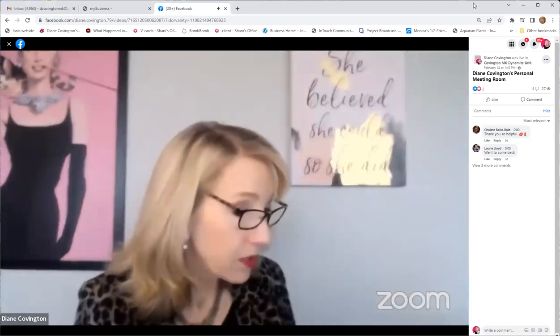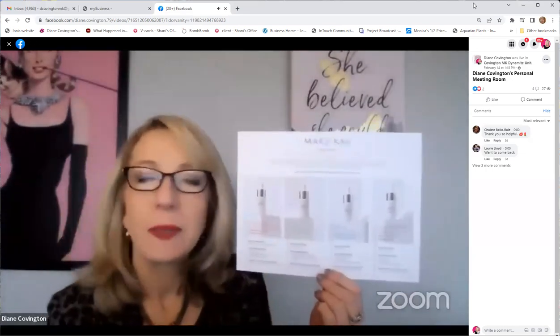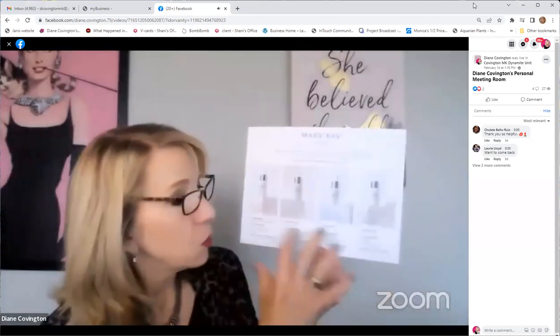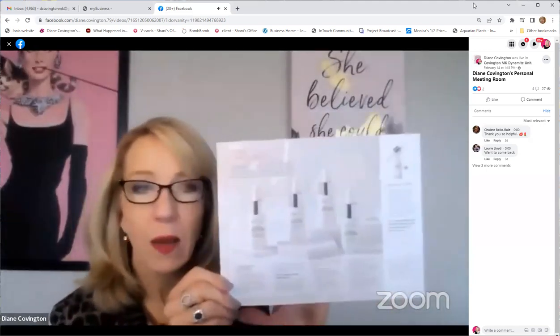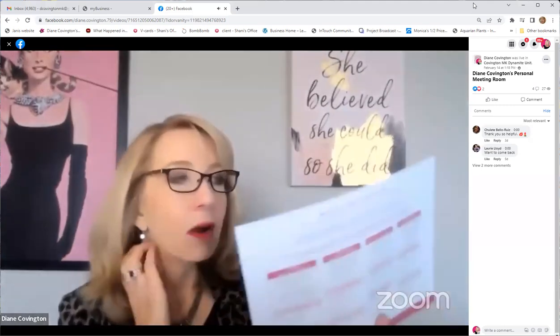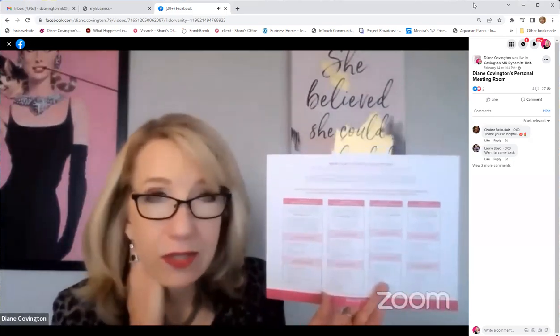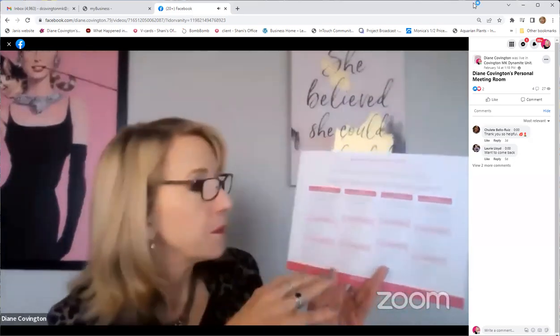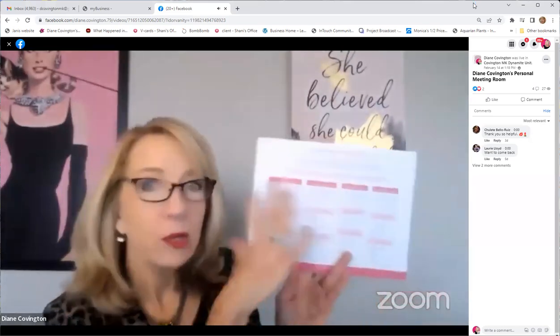Now, what's also fun is this one, which is kind of like a cheat sheet until you become more familiar. It'll tell you what each one does and a little bit of specs on how it works. The sheet that I love the most is this one, which is the product application scenario. So if you have a client that is on clinical solutions, like she's on repair and she's using the lifting serum, how do you fit all this in?